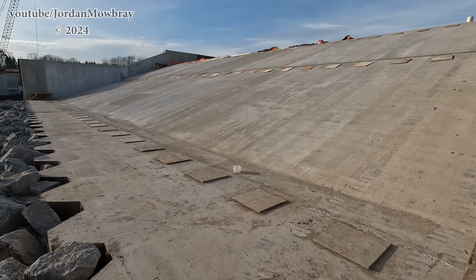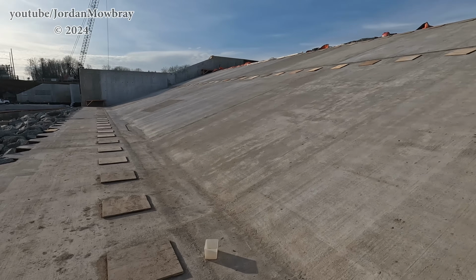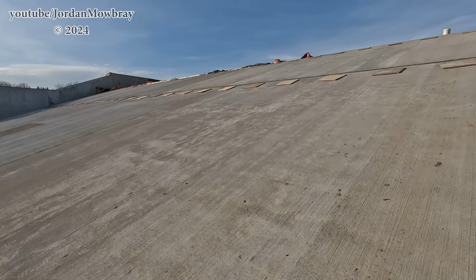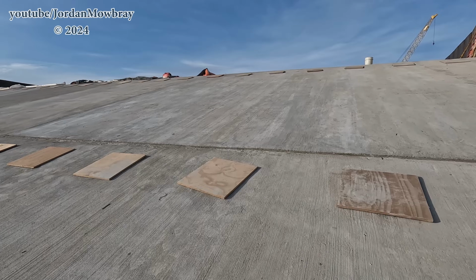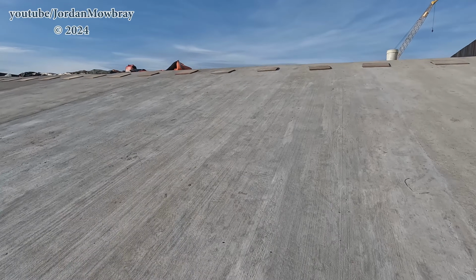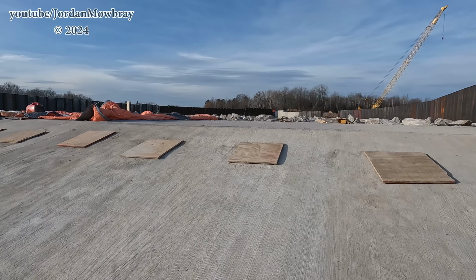Here is the base of the emergency spillway. You can see the riprap in place here at the bottom, and this is all complete now. Run up here to the top and you can see real quick what is on the other side, but again, a lot of the work here done in the emergency spillway.